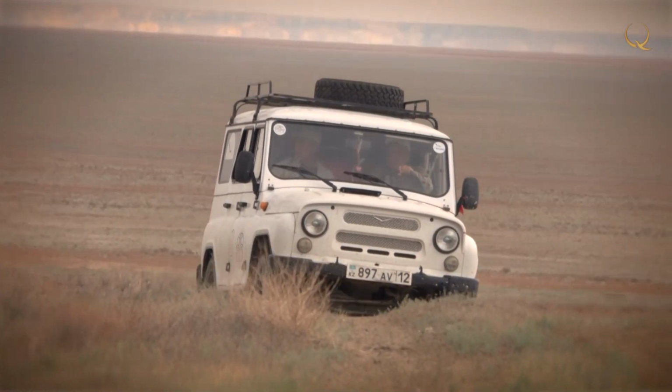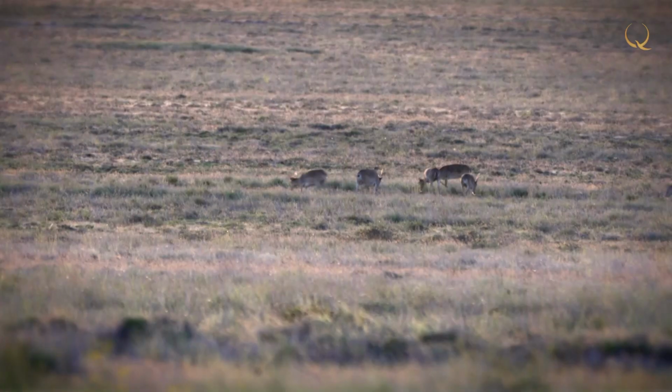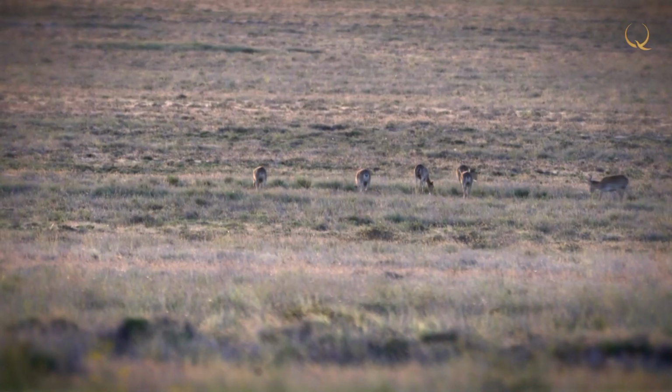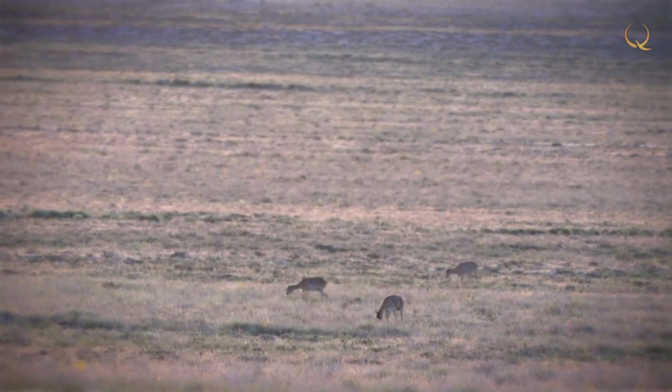The further north we go, the more often we come across saiga. The largest group so far had about 40 animals. By fall, females with grown youngsters will gather in large herds once again.